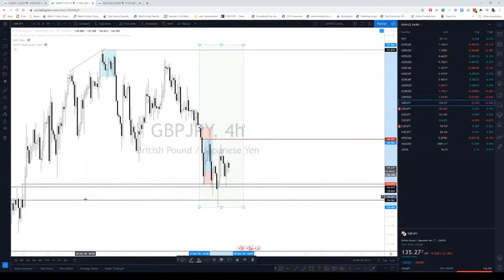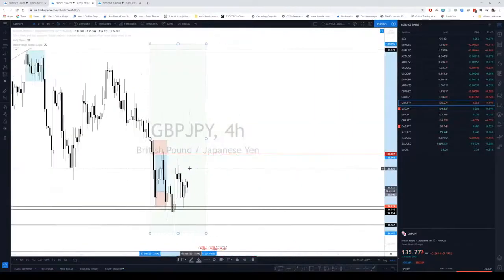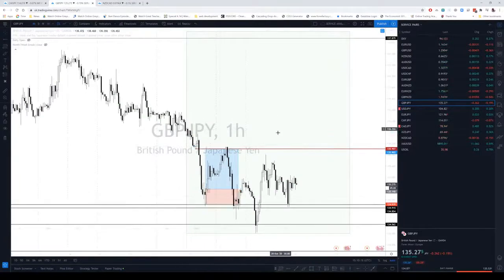So we had a weekly level. These three levels are weekly levels, and essentially we're waiting for a breaker to form and then we buy. So I didn't share it prior to this first trade. Let me delete this one so you can see. I didn't share the actual date prior to this first trade. So I took this first trade by myself and then I shared the date.